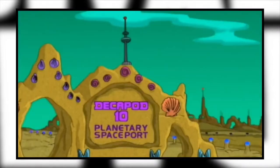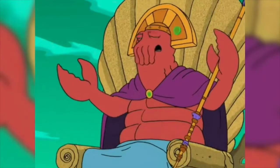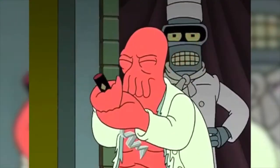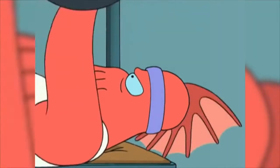Decapod 10 is an Earth-like planet covered in an ocean and sandy beaches that is the home planet of the Decapodians, lobster-like humanoid creatures. The world was first seen in the episode Why Must I Be a Crustacean in Love, in which Dr. Zoidberg, a Decapodian himself, starts acting strange because it's mating season on his home planet.